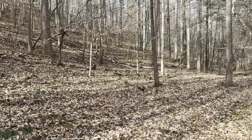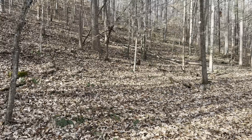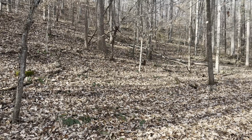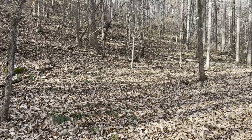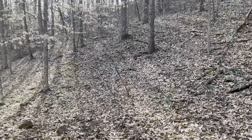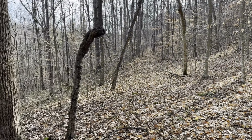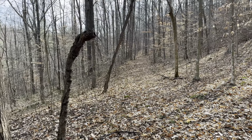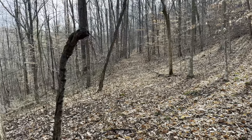He ended up getting a 14 point at his farm over in Alcorn and next to the high river. But I just wanted to kind of show you the lay of the land. This farm has been in our family for over 100 years. 1919 was when my great-grandfather bought it.